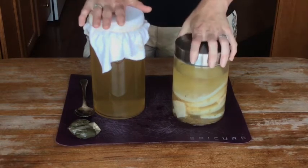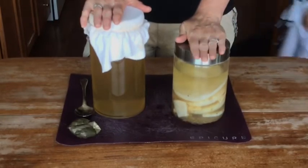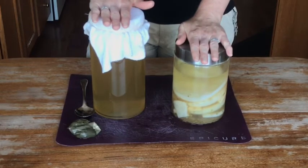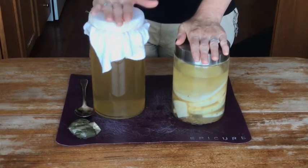So from this point, we're going to put the hotel back in the fridge with our SCOBYs that we're not using so that they can sleep. And we're going to leave this jar on the counter, undisturbed, out of sunlight for about 2 weeks. And then again, through the magic of modern technology, you will get to join me back here in just a few short seconds.